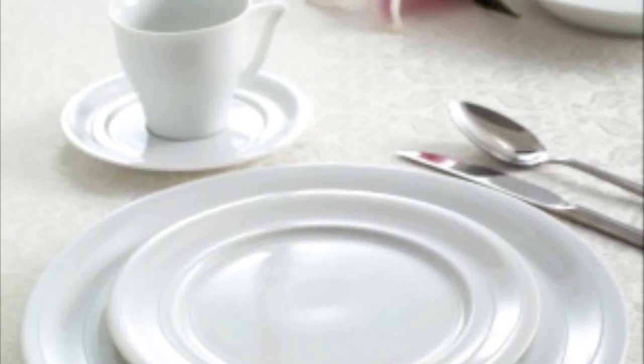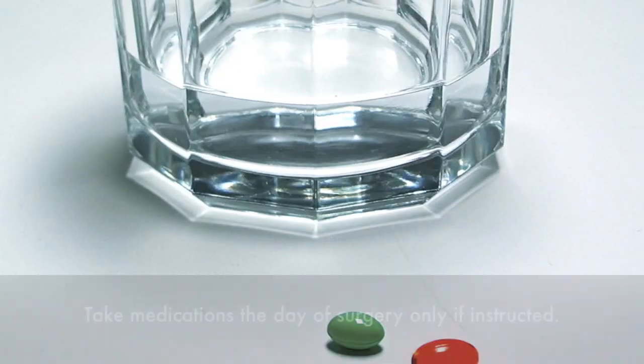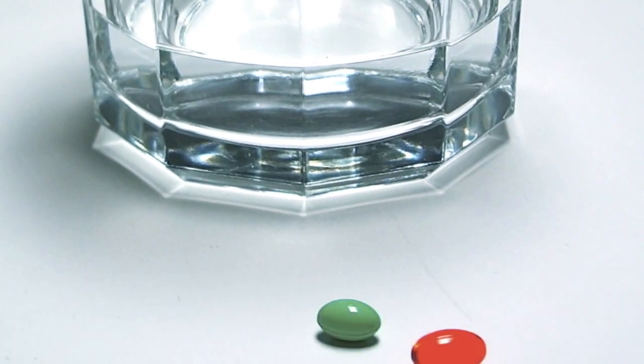If your physician or the hospital instructed you to take certain specific medication, such as your blood pressure medication, the morning of your surgery, then go ahead and do that with a very small sip of water, but only if you were instructed to do so. Otherwise, nothing in your mouth before surgery.